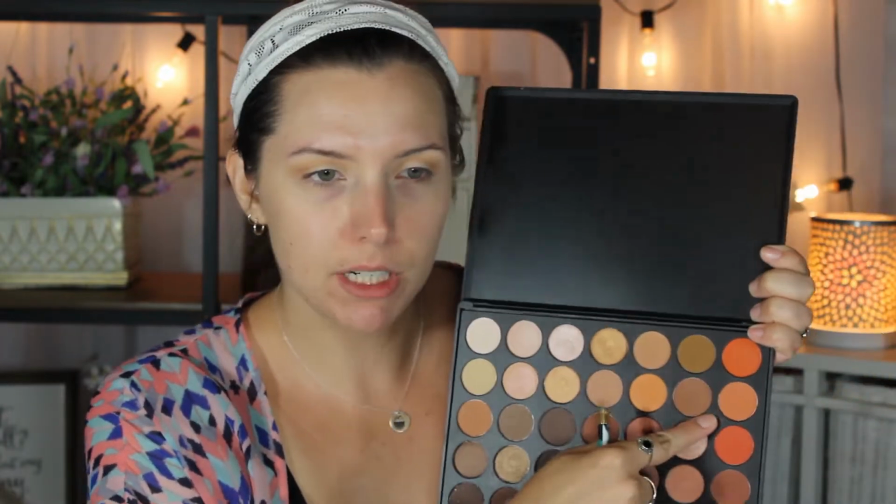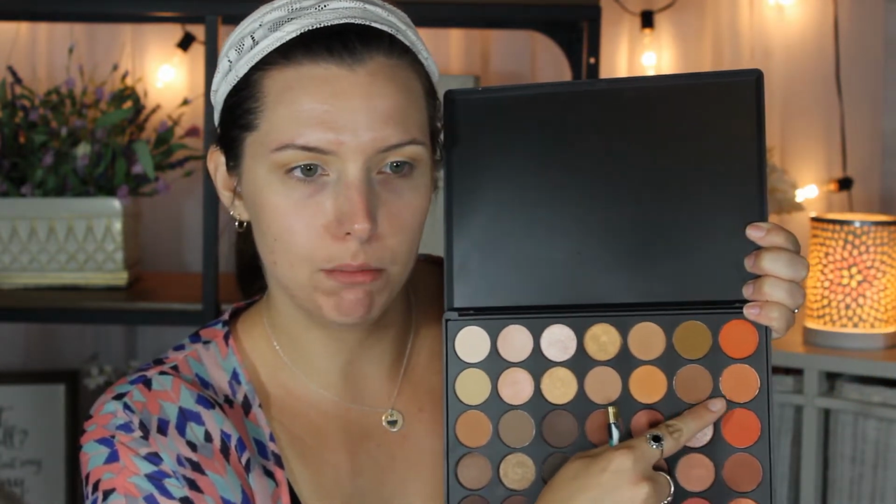All right, next I'm going to take this shade. It's a little bit warmer of a brown. Same brush. And I'm putting that in the same area that I put that other shade. I don't know, I feel like these mattes don't really blend great. There's not anything super special about them. All right, I'm gonna take a warm shade. Let's see, I need a pink shade, but I don't really have a pink shade. I'm gonna take this one right here. It's kind of like a muted pink.